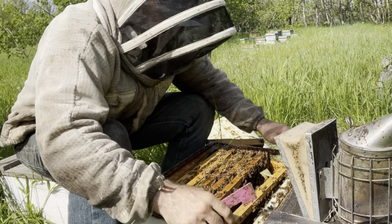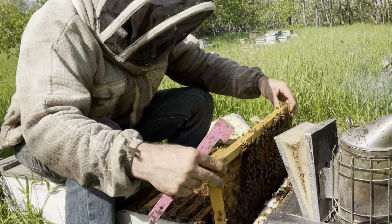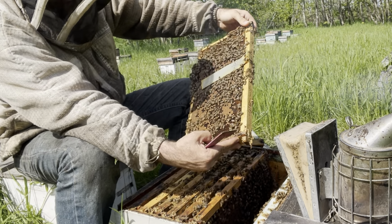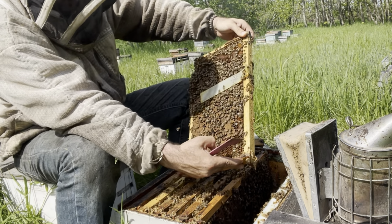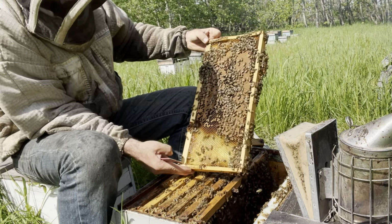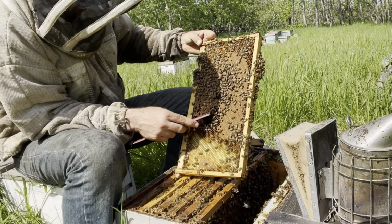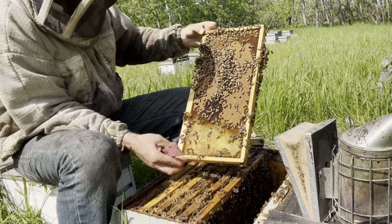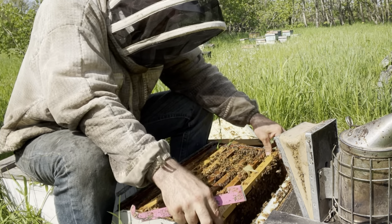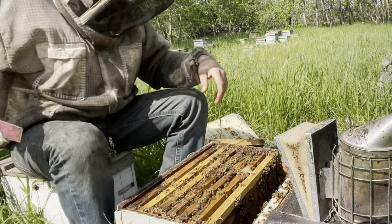She better be on this last frame, otherwise I got to go through again. Nice frame of brood. So you can almost count this as a frame of brood with the bees on it. Mature brood. And she'll be on this last one. Either that or I gotta go through the whole nest again.